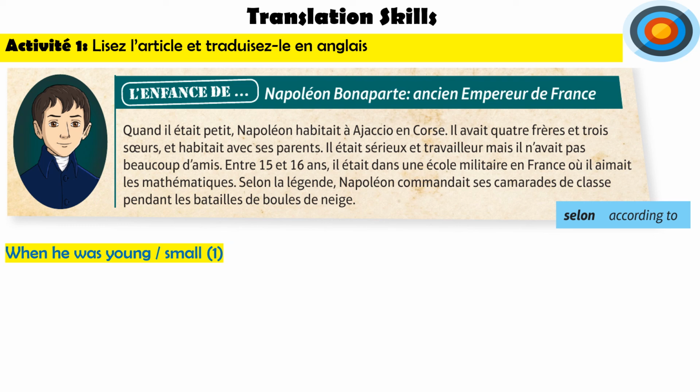It doesn't literally mean when he was small. He was always small. Napoleon Bonaparte was the same height as me exactly. Remember that, yeah? So about average height. So when he was younger, when he was small, Napoleon habitait à Ajaccio en Corse.